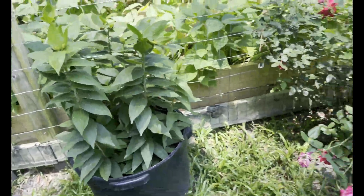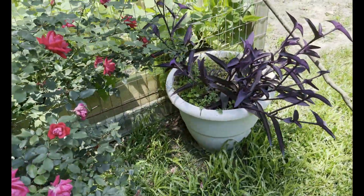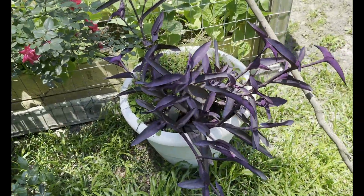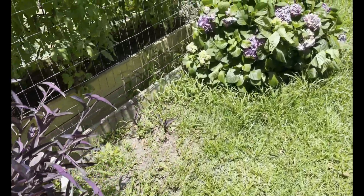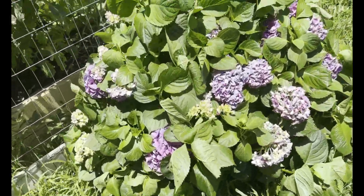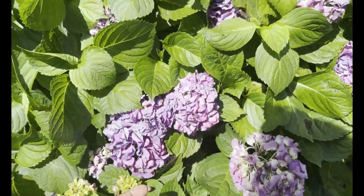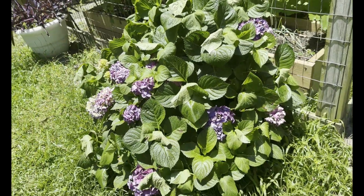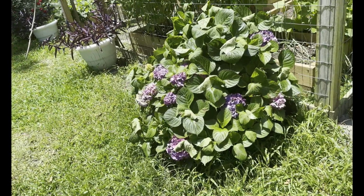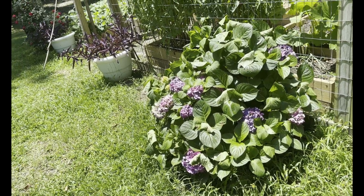This is my mama rose. She does good every year. My purple queen is definitely putting out. She's looking really pretty. And then this is my hydrangea. Now my hydrangea here, this looks like it needs some water, possibly. So I may have to water her. But she has gotten huge. We may even have to dig her up and move her. I may be tempted to move her from this garden and move her somewhere else.